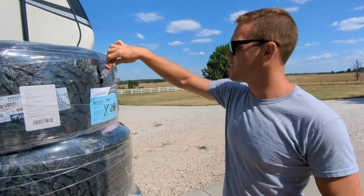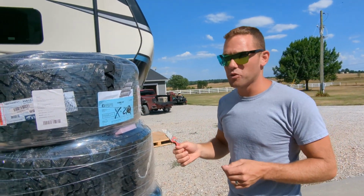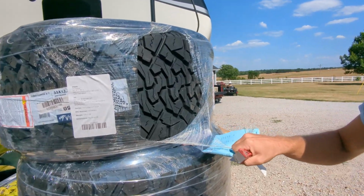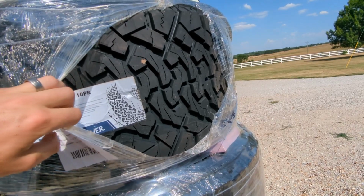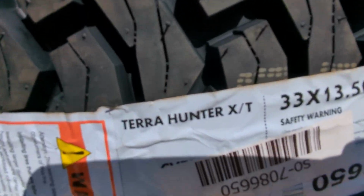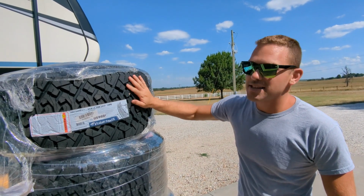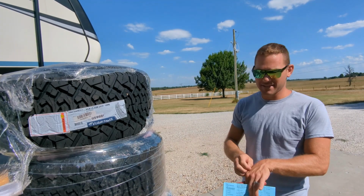Shipment that came in that we need to open up, because we promised things were coming for the Ford, and it's finally time. So, as you can tell from here, these are a tire that we had on the channel quite a while back. The other Venom Power Terra Hunter XTs, not the RTs. They are a pretty cool looking tire, and they sling gravel like none other. So if you live where we do, not recommended, but it's all right.